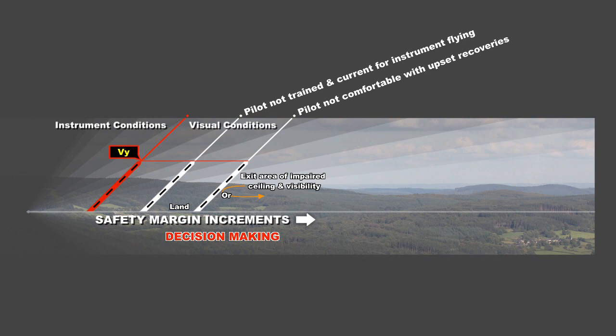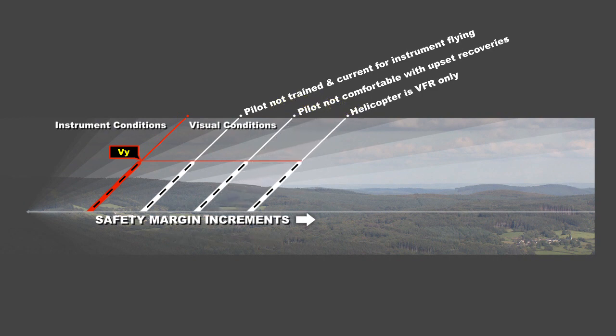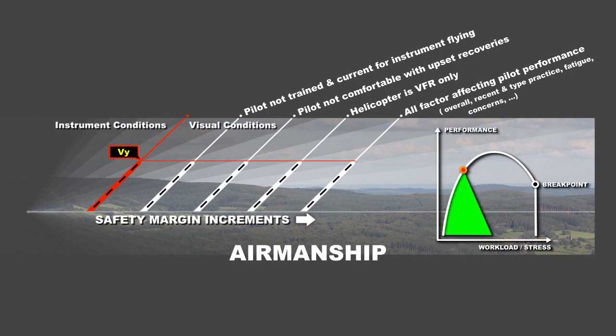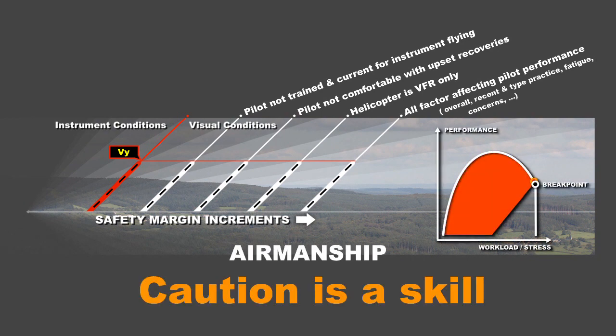Regulation cannot fully take into account the complexity of real situations. Pilot analysis, judgment, and decision-making are the only safeguards to face these complex combinations involving human factors to a high level. Vulnerable, the human being has the ability to develop its skills to deal with such complex situations. Keep in sight that in aviation, caution is a skill which has to be constantly maintained and developed to be effective.